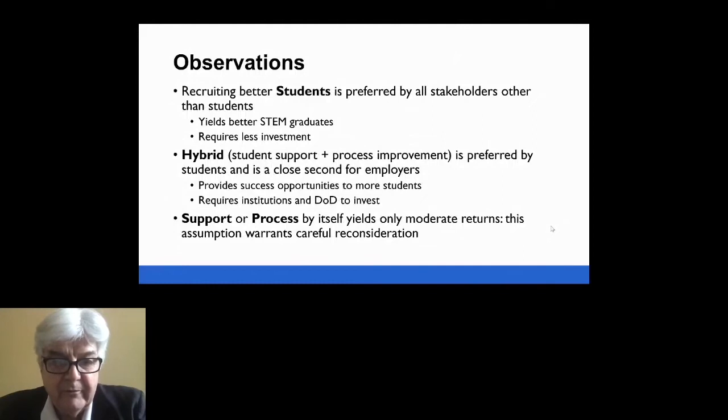Recruiting better students is preferred by all stakeholders other than students. It yields better STEM graduates and requires less investment. Now, you might think this is a little unusual, but if you look at the top schools in the country, the absolute top tier, this is exactly what they do. They recruit the best possible students and are able to enroll them, and these students do very well without much of an investment. The problem is, of course, from a STEM workforce point of view, we're not getting enough students in the pipeline to support the workforce.